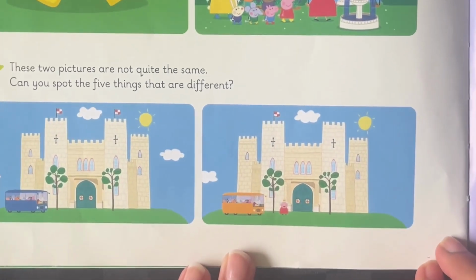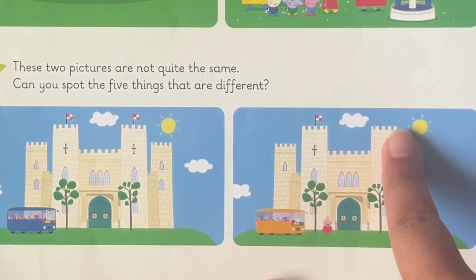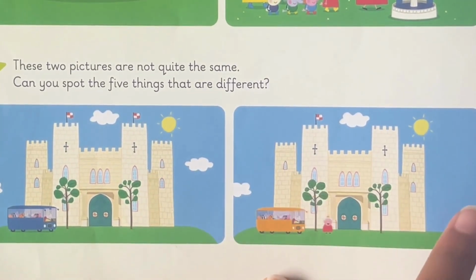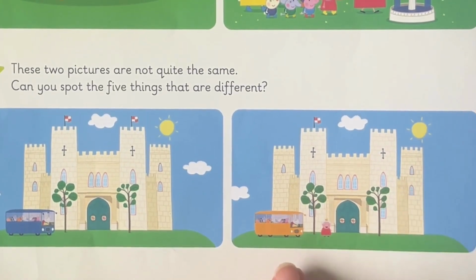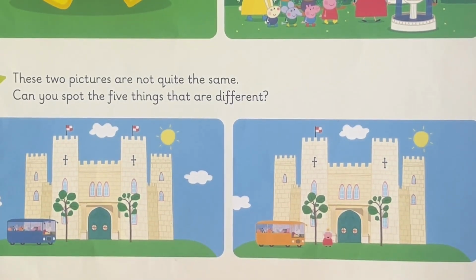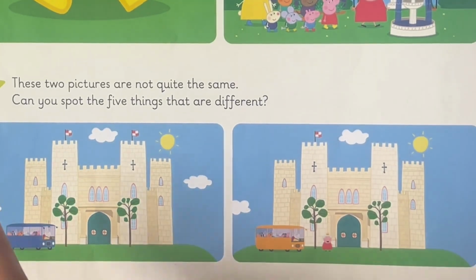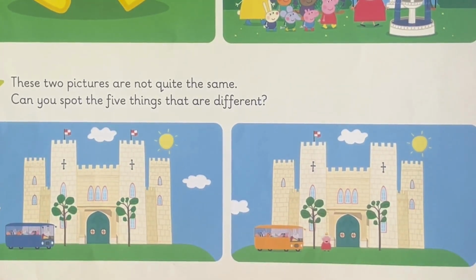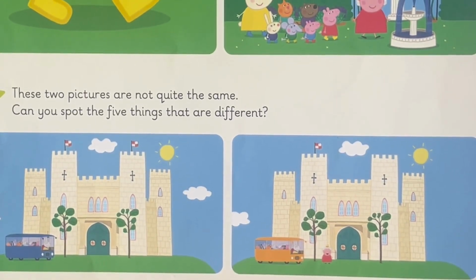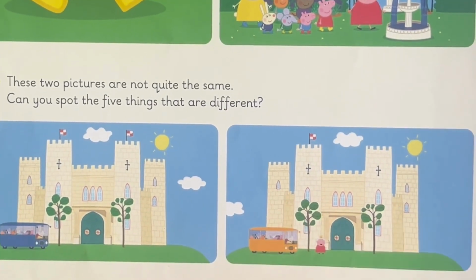Now let's do a spot the difference. What can you see? I can see a flag over here, but not here. I can see an extra cloud. I can see the bus has changed color. What else can you see? I can see the Queen in this side, but not this side. And I think there's one more thing. I can see a window over here, but there's no window here.